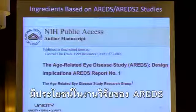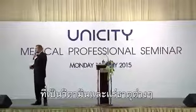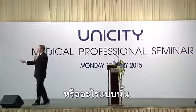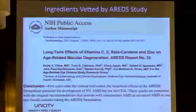This is a study that's been going on for over 15 years now, involving 15,000 different patients, where patients take this combination of vitamins and minerals, and they track incidences of age-related macular degeneration and whatnot. Basically it shows that taking this supplement can help to prevent, or in some cases even reverse, AMD, age-related macular degeneration.